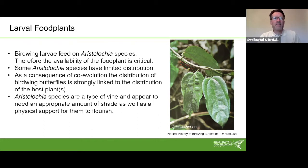Birdwings rely heavily, if not solely, on species of vine from the Aristolochia family as the larval food plant of choice. In many cases, they are very particular about which species is used. As a consequence of co-evolution, the distribution of birdwing butterflies is strongly linked to the distribution of their host plant or plants. Aristolochia are a type of vine and appear to need an appropriate amount of shade as well as physical support for them to be able to flourish.